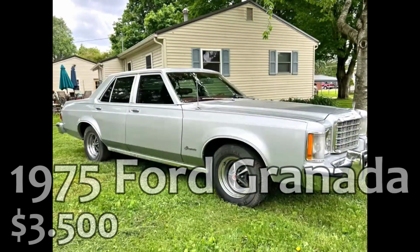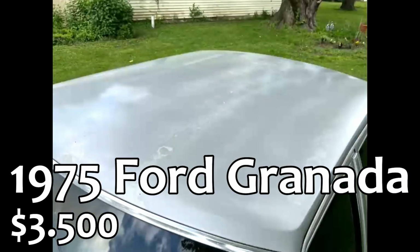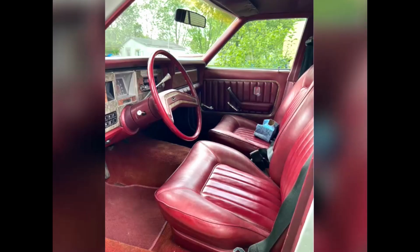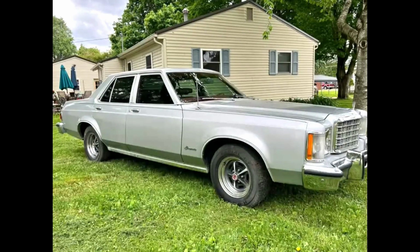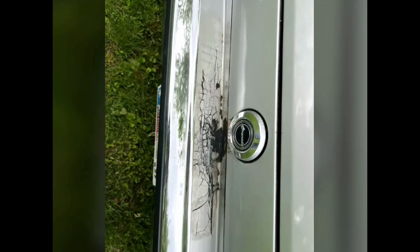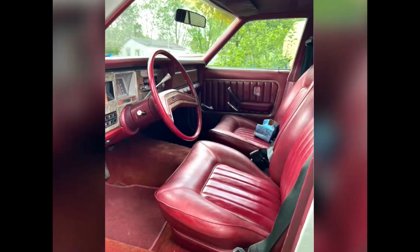Number 19. Offered at $3,500 in Fairmount, Indiana, this 1975 Ford Granada is a rare sight on the roads today. A genuine survivor from the mid-70s, powered by a smooth-running 250 cubic inch inline-six paired to a classic automatic transmission. If you're looking for an honest vintage sedan that hasn't been chopped, hot-rodded, or overly modified, this might be your car. Described by the seller as a good, honest car, this Granada has clearly been well loved and maintained through the years. It remains entirely rust-free, a big selling point for any vehicle of this vintage.